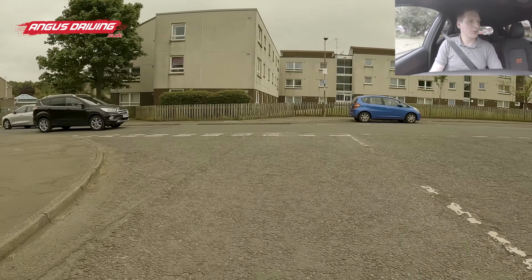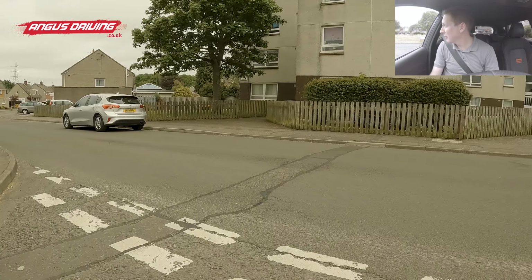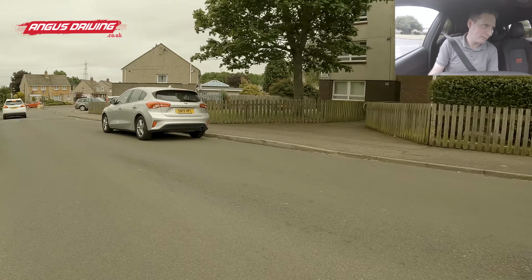I'm already in first because of coming out of the car park. I'm just braking, clutch down, as there's a car coming. I'm just going to gently roll up. I'm just going up to the line so I can see down to the left as well. It looks okay after this car, so I'm going to set my accelerator and gently lift the clutch.